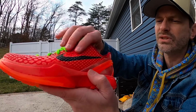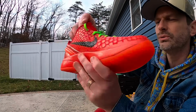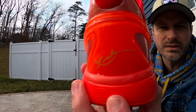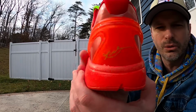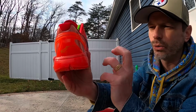Of course, you have this swoosh on the base of that mesh, and that shines through on both sides. I already mentioned I really like that contrasting neon green for Kobe's signature there. I think that's really cool looking. And these Protro 6s have a hard plastic heel anchor or heel clip, and that really just helps the shoe hold on to your foot.